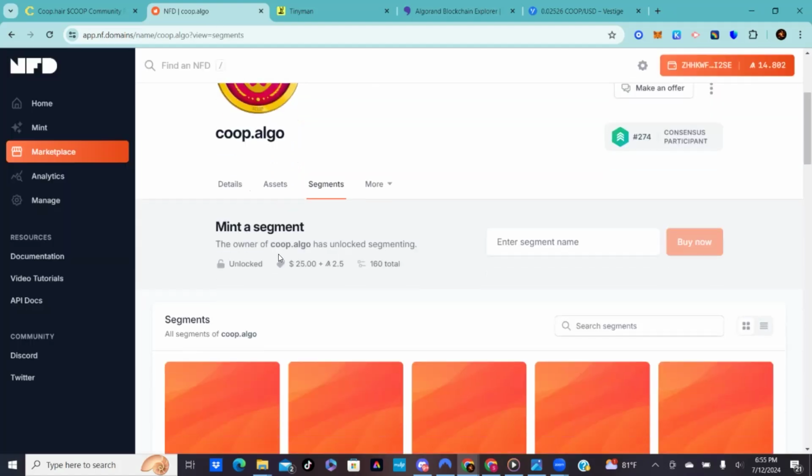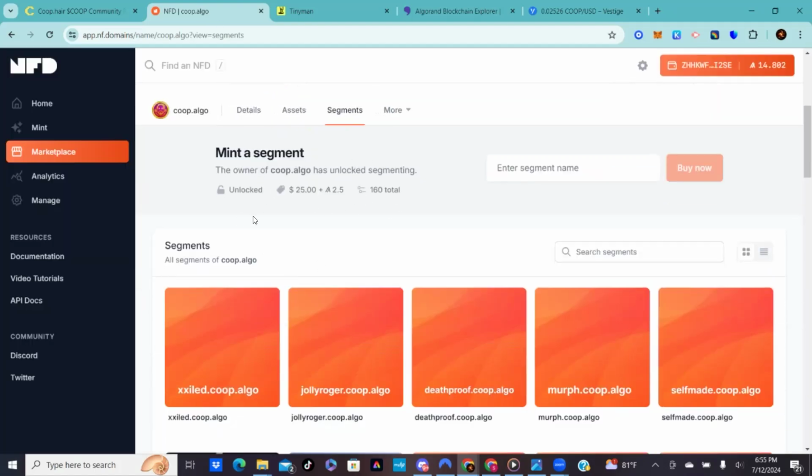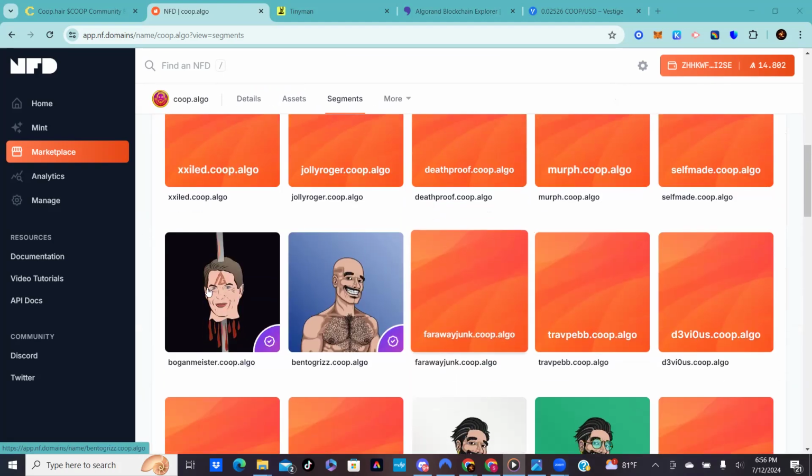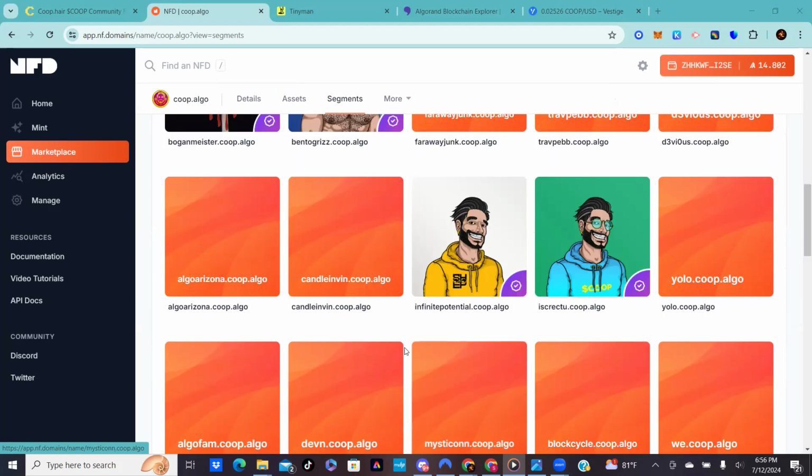The segments, yes. So you have 160 segments. A lot of projects on Algorand like to use these segments. You go to app.nf.domains to buy a segment. You just type in coop.algo and you can get a segment of algo. And the way that works, you have xxil.coop.algo. Everyone is .coop.algo. And you can add your pictures.